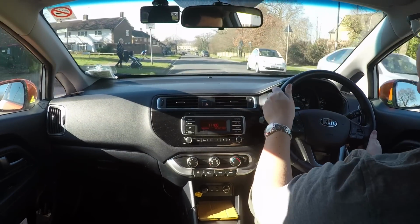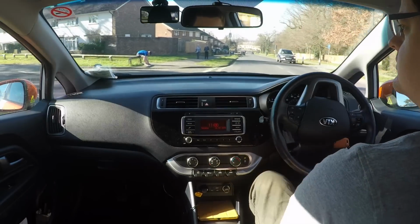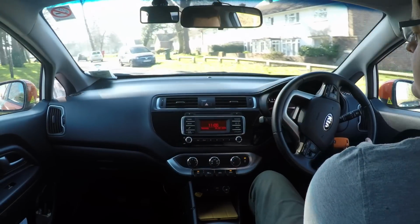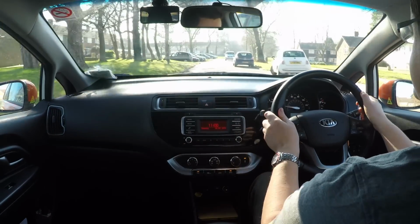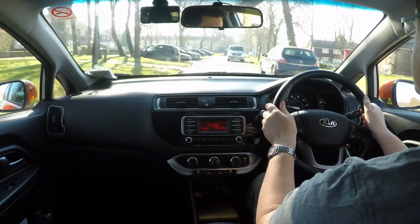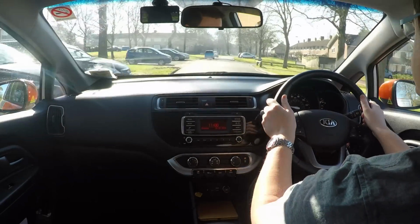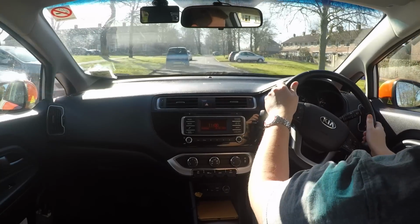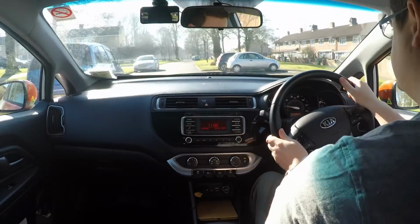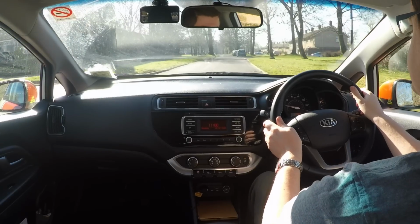So let's turn left here. So you would not get marked down for that as long as you kept control of the car. So you didn't oversteer or understeer. But do bear in mind, it doesn't look too great, so you want to try to avoid doing it. But if you do it by accident, don't worry about it. Just move on and you'll be fine.